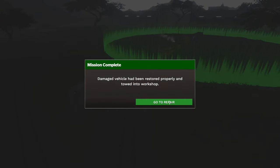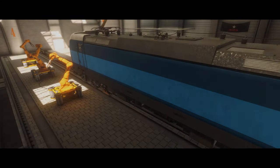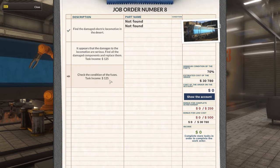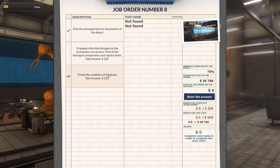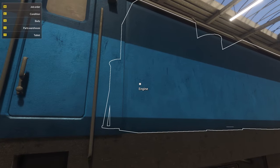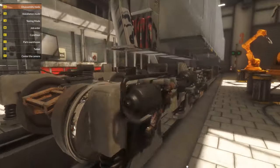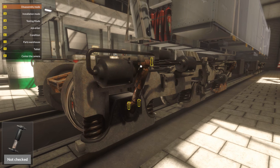Nice. Vehicle damage and repair in the shop. We're fine now. We're fine though. We'll figure it out. We usually do. It takes some time, but we'll get it. Oh, we'll get it. Wow, that's a lot of parts that are problems. Check the condition of the fuses. Appears damages to the locomotive are serious. Find all the damaged components and replace them. Alright, so we know that we got two fuses that are loose. The fuses. Fuses loose. Ooh. And it looks like we got ourselves a couple parts over here that need to get taken off as well.